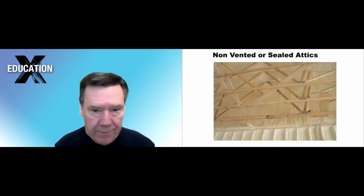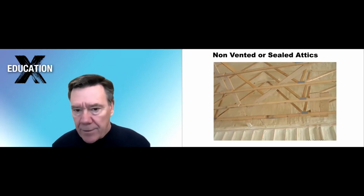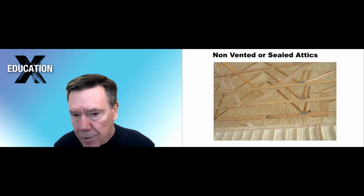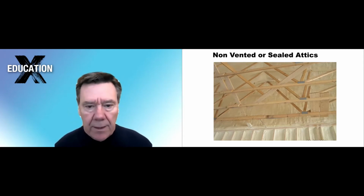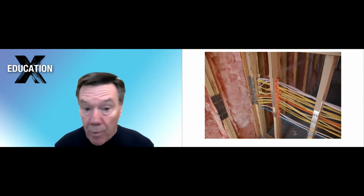Sealed attics are great for this. Typically, when you look at a non-vented or sealed attic, their temperatures are within 5 degrees of the conditioned space temperature. And so we don't have these huge energy penalties associated with that. Also, we want to pay close attention to where we air seal.